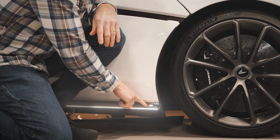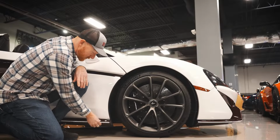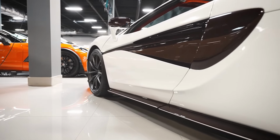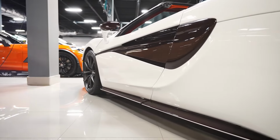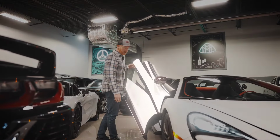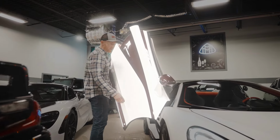Look at this Canadian flag that's painted, the little maple leaf painted right into the carbon fiber side skirt. You're gonna see this theme carry on as we move all the way down the car. Red carbon fiber mirrors, and it just keeps going back from here. Now let's open up one of the butterfly doors to give you a better scope on how much red carbon has been built into this car.